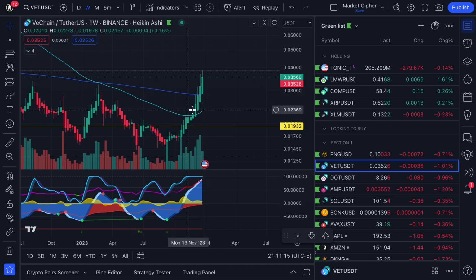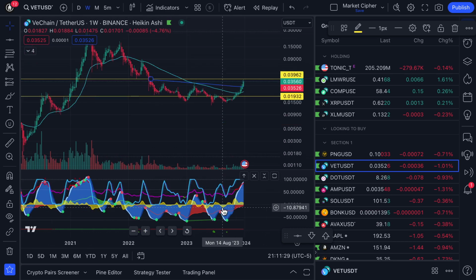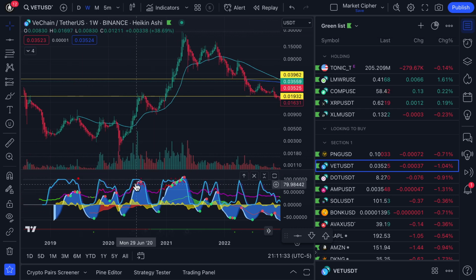So what I'm looking for on VeChain on the weekly chart is a pullback back into that 50-week moving average, that light blue line, and a green dot. As of right now, yes, this thing could continue to run, but it's got some pretty serious resistance right there at about 4 cents. So again, very overextended up here. This is the area where you want to be selling, right? Look at this. This is where you want to be selling.